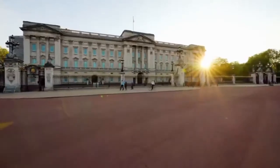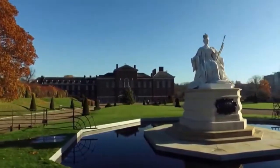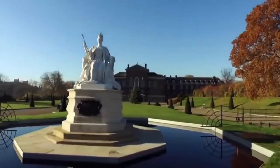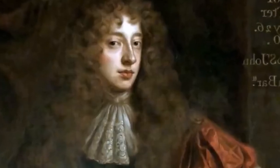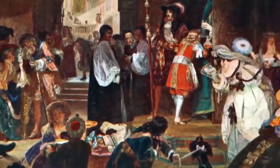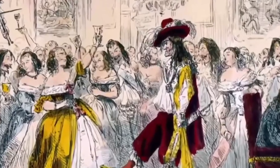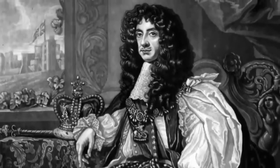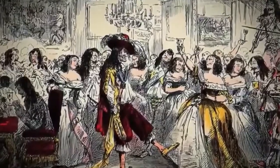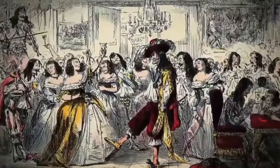But not all monarchs use their palaces to celebrate moments of national pride. Back in the 17th century, one particular hell-raising earl used St. James's Palace to throw bashes. Charles had a group of male friends, which was perhaps the most shocking group of male friends you could possibly imagine, and they were called the Merry Gang. His court became one of extravagance, of hedonism, and certainly women.